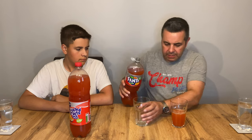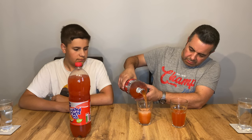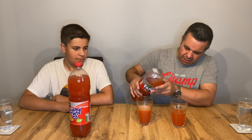Nice amount of fizz. Going to give you a reasonable glug. I do like the bottle, though. It's good. I can smell the fruit from here, actually. I've got to be honest, I can smell the fruit. I do like this, actually. So, okay, cheers. Salute. Here we go.